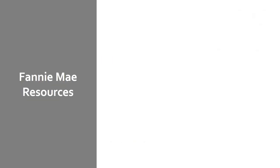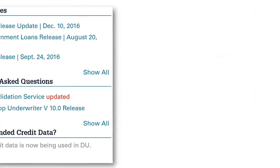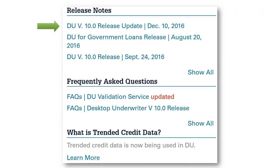Now, just a quick reminder that all of these resources are available to you on the Fannie Mae website. So I highly encourage you to check out Fannie Mae, go to the website, and look under release notes where you'll be able to quickly access some important information. Here's the update that we just covered. You can also see all of the information on the full update that came out on September 24th, and then some other additional resources. One very important one is on the trended credit data, which was a big part of the update.